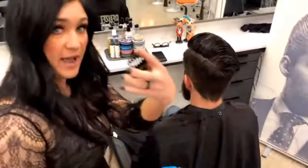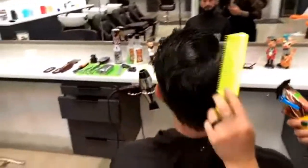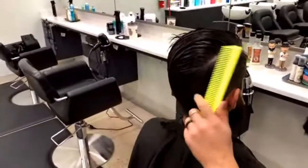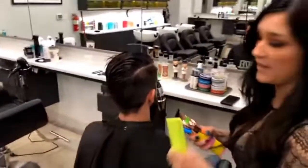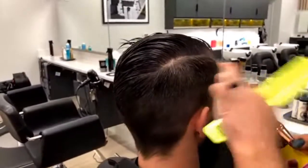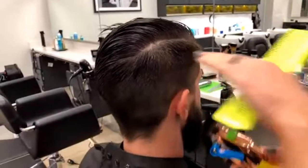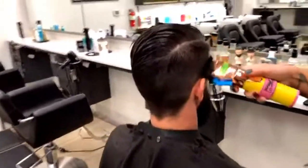I'm gonna grab my 1.5 guard, pass that on the clipper, head back to this side over here that we started with. And I'm gonna just work up and kind of cross check, even out, blend this fade. And it's lovely because I know exactly what I'm coming up to. This gives me a nice perimeter. I'm not cutting into it. I'm actually rocking my clippers back, preserving some of that length.